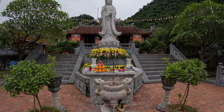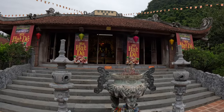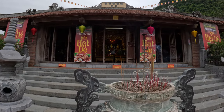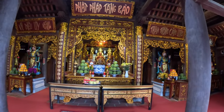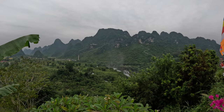The pagoda was designed in traditional Vietnamese architecture. Visitors can enjoy a peaceful atmosphere while admiring the beauty of the borderland. From the corner of the pagoda, you get a really nice view of the waterfall.